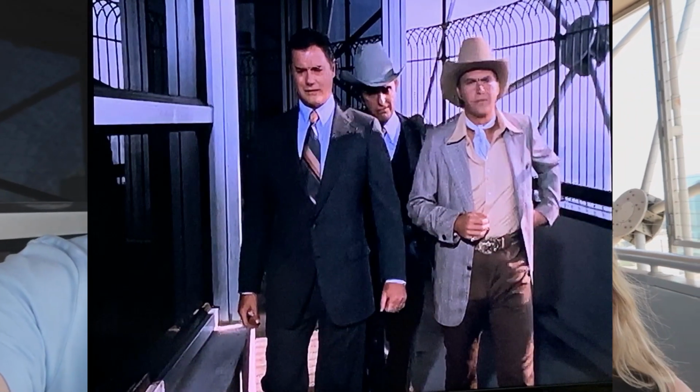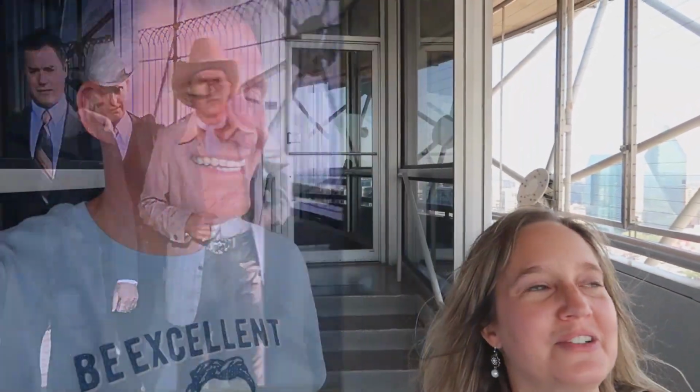What are we expecting to find up here at the top of this tower? The red file. We are looking for the red file. Now we're here on the observation deck of Reunion Tower, and in episode 4, JR brings Willie Joe Garr and Jeb Ames here. They come down the stairs and they walk around the observation deck here, where you can see downtown Dallas. And this is the scene where he shows them the infamous red file. So we brought the red file with us. So we're going to check that out.